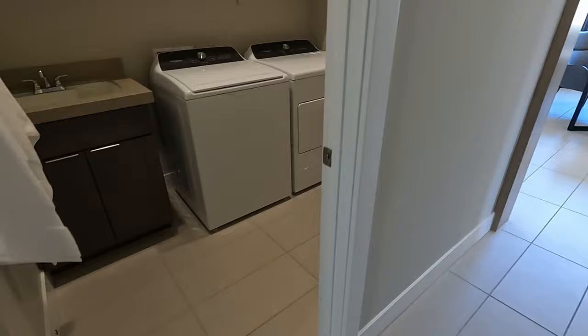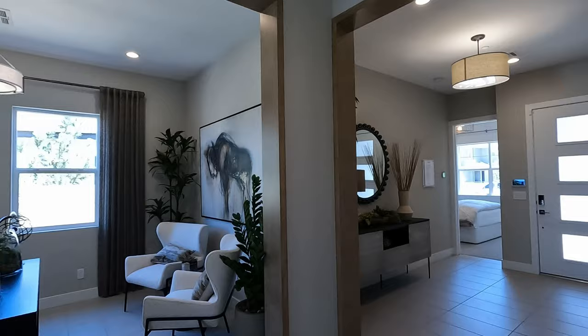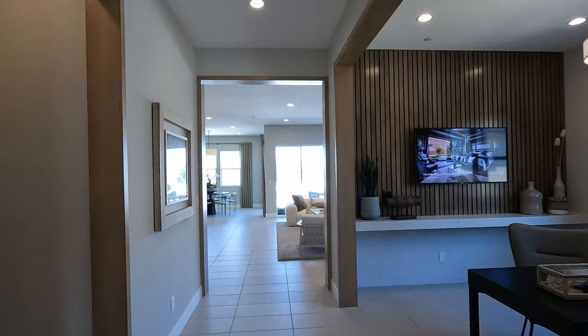And look at the casing. So you do get the 5-inch casing on the base and then 4-inch casing around the door. Pretty sweet. And in Toll Brothers fashion, look at these casings. That does not come included. And then here's your entry. So you got bedroom number one, bedroom number two here in the middle, your flex room, kitchen, dining, living, and your primary in the rear.